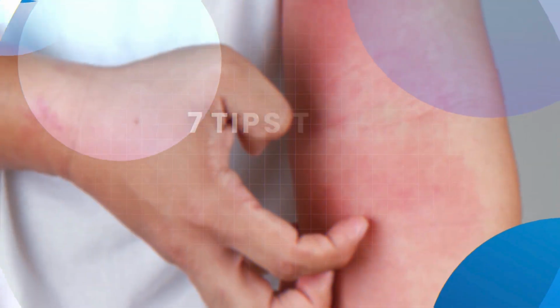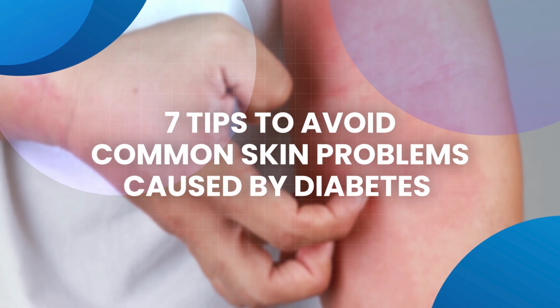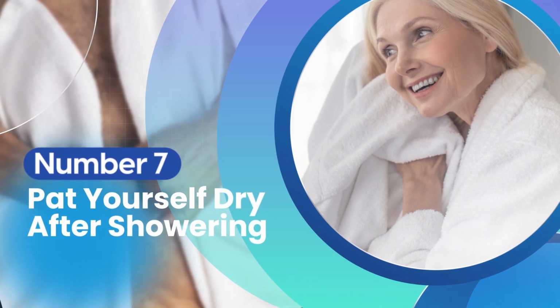And now, let's explore the 7 tips to avoid common skin problems caused by diabetes, starting with number 7. Pat yourself dry after showering.